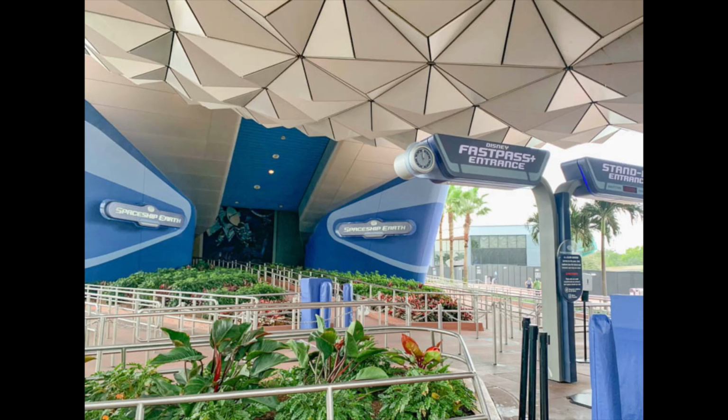Spaceship Earth is always busy at the beginning of the day since it's the first attraction people see. Save it until closer to the end of the day and it'll just be a walk-on.